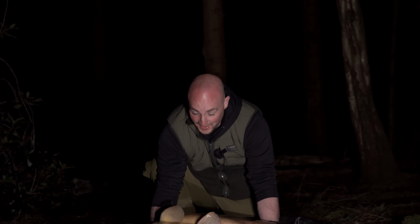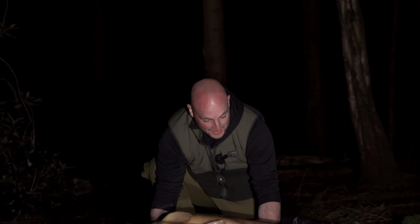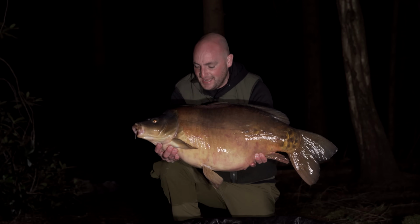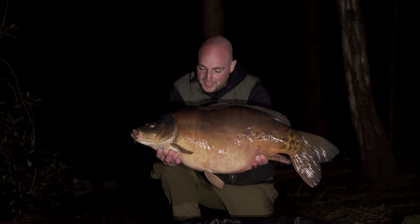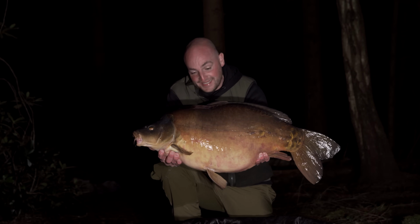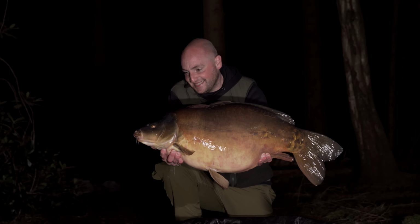It finally happened. We got one of the big whackers out of this sitch we've been talking about throughout this whole session. If I'd have realised how big it actually was, I'd probably still be playing it now. Well, the move has paid off. I'm absolutely buzzing with this one. It's an enormous 44 pound on the nose. I'm so made up. It's difficult in front of the cameras, but to get one of this size, honestly, I'm over the moon. Let's get this one back.